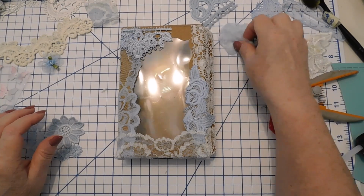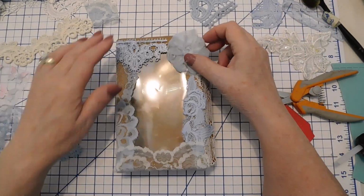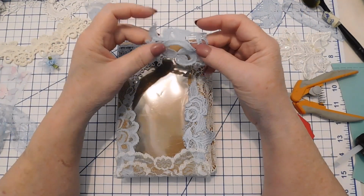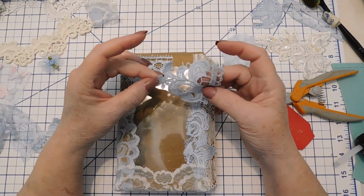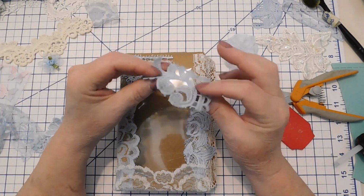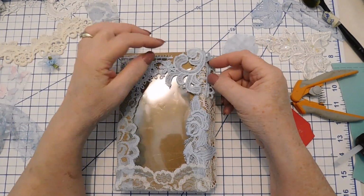Okay, and I found this, and I cut this blue piece apart. It's always hard to tell which side is up. I believe it's this one.